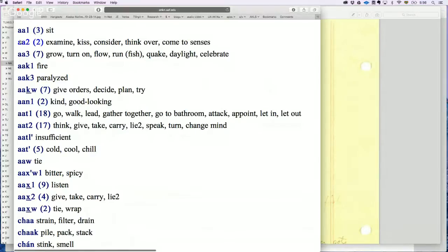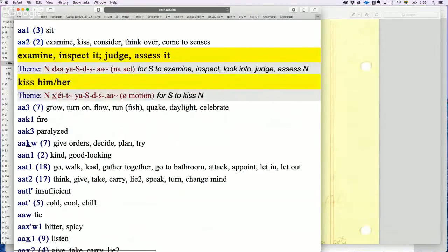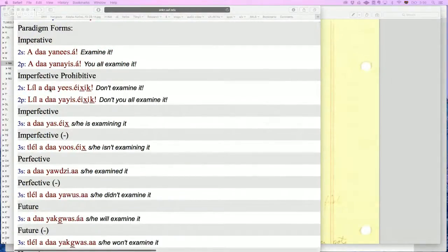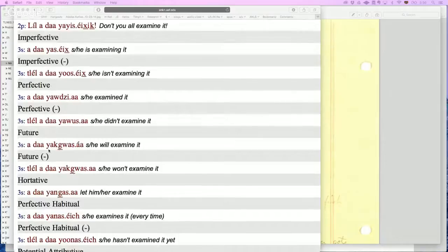Probably not conjugating them all for person, but certainly conjugating them for the mode. So if this were your verb, it wouldn't have the second person plural. It would just have the imperative, the prohibitive, and then it would look just like this. Although some of them you'll see are conjugated for person as well. So if there's a perfective in there, ada yauta'a, it might say ada yauta'a, ada yaututa'a, ada, and so it would conjugate for person as well.